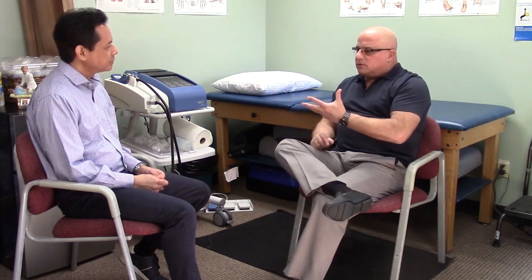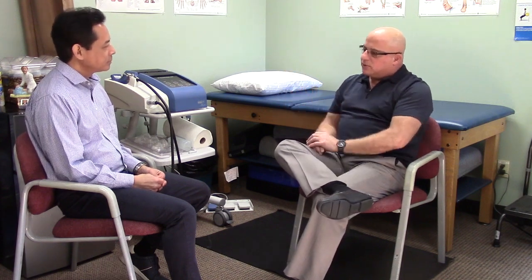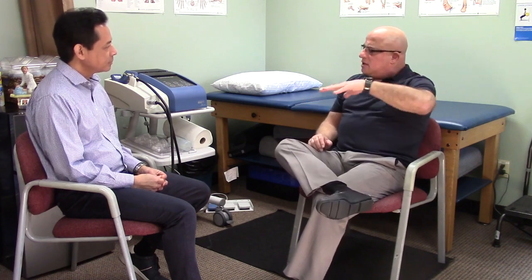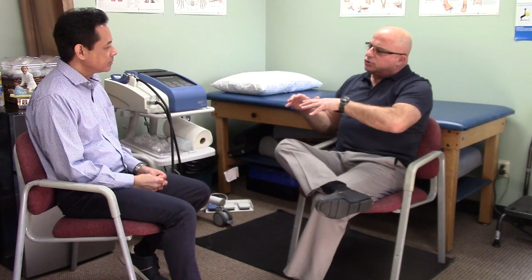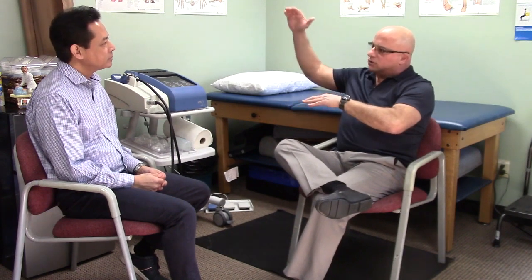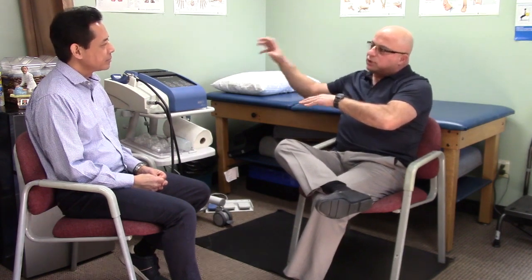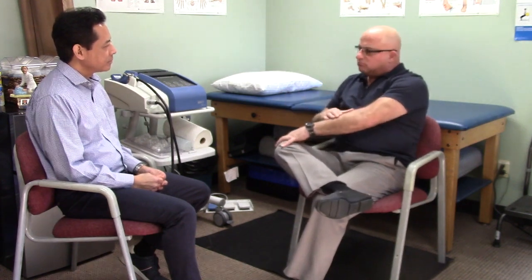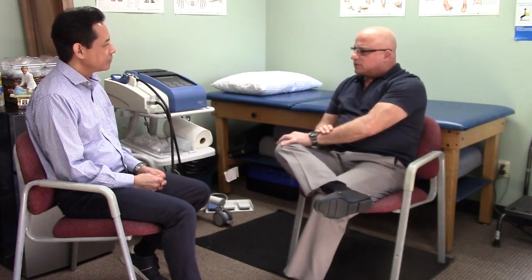So if somebody could maybe handle a 1 or 2, that's all we do. If somebody could handle a little bit higher intensity, that's also what we do. But as the treatment begins and commences, because we're breaking up the scar tissue, the patient's tolerance also goes up, because now they don't have as much pain receptors that we have to deal with. So they could handle more of an intensity as far as the pulses are concerned.